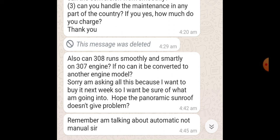So, can it be converted to another engine model? Anything is possible. They have even done it on Peugeot 206. People have converted it and put a V6 engine in there. So anything is possible, but you need to understand this is money. People think that conversion is just give it to a mechanic, you remove this engine and drop in another. You must be kidding. It's money.